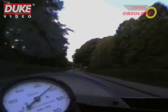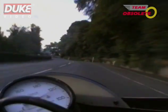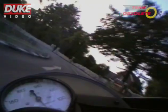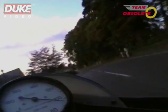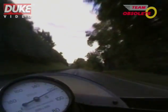You can see we're using a 13,000 RPM red line. Up until this point in practice, we had been only taking it to 12,000, trying to be as conservative as possible with the engine. But at this point, I'd gained more confidence with it. And it definitely wants to rev.